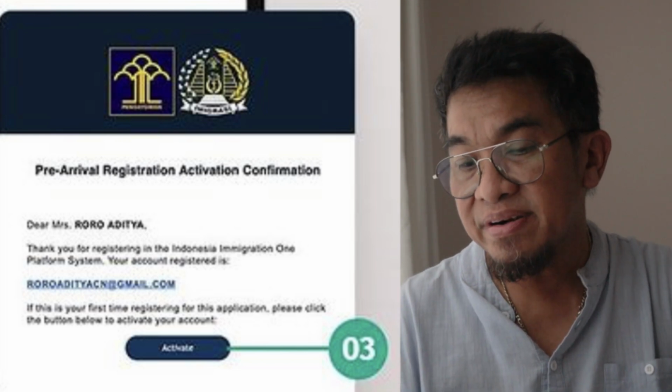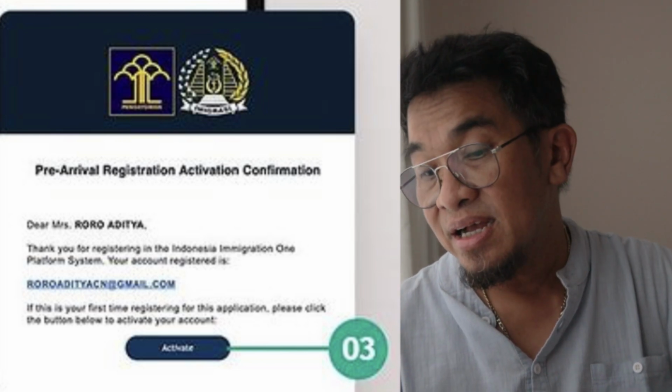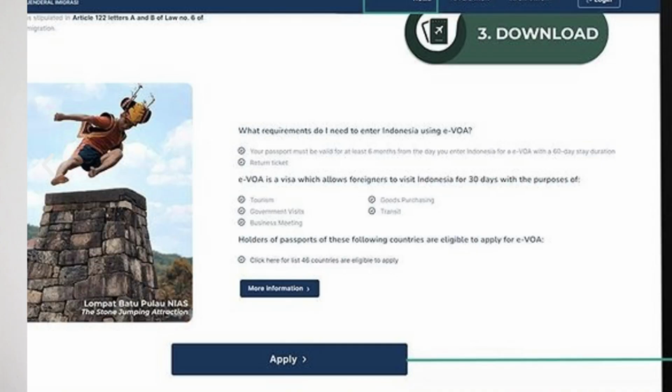It says here pre-arrival registration activation confirmation. Then all you need is just activate, and then press activate to activate your account. Now you're able to log in. Back to the home page.